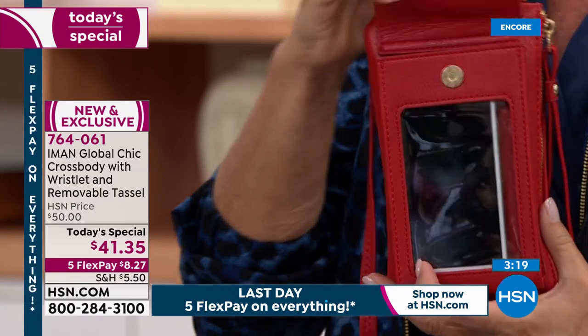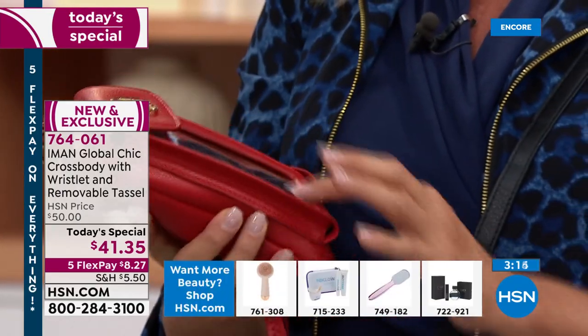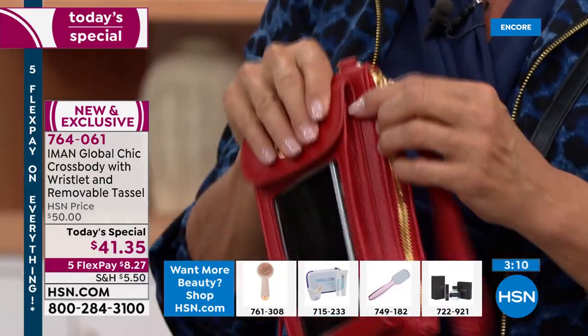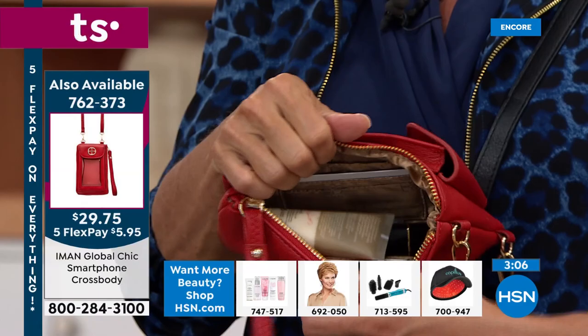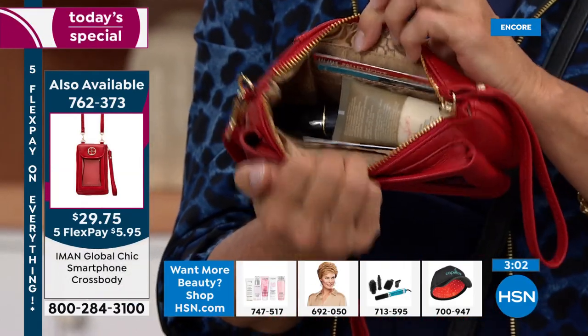I will put mine inside here in a couple of minutes, and you can actually see your phone, so you can literally read the messages without having to dig it out. And I want to show you, when you open up the side, it's filled with goodies: a credit card slot, a nice big opening in here, more credit card slots on each side.